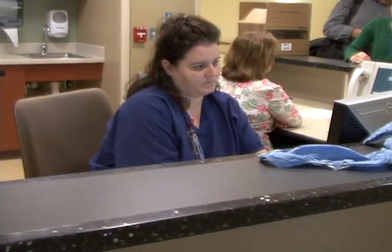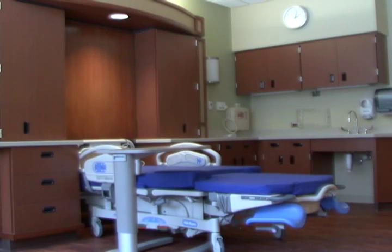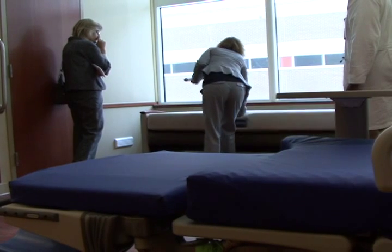And this is labor and delivery. Pregnant women are not sick. And so you try to make them more comfortable than, say, med-surg patients who are usually acutely ill. So it's laid out in a similar kind of fashion, but the features are different.